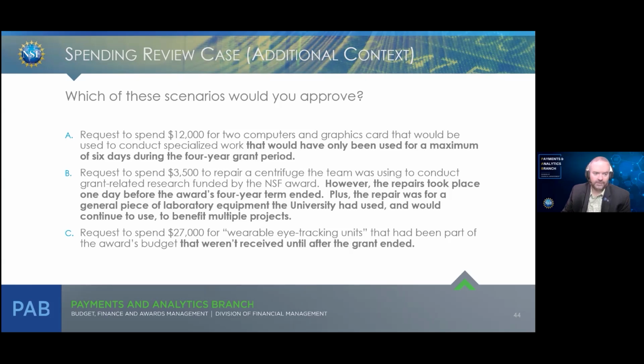Plus the repair was for a general piece of laboratory equipment the university had used and would continue to use to benefit multiple other projects. Would that be justifiable as a direct charge? And then for the wearable eye tracking units, they hadn't been ordered, nor would they be received until after the grant ended. So could they really be used to support the grant?